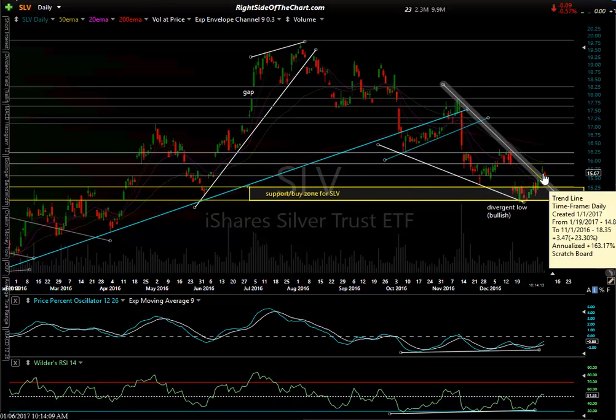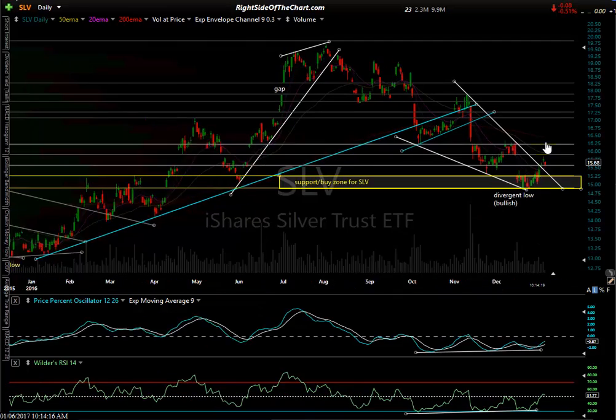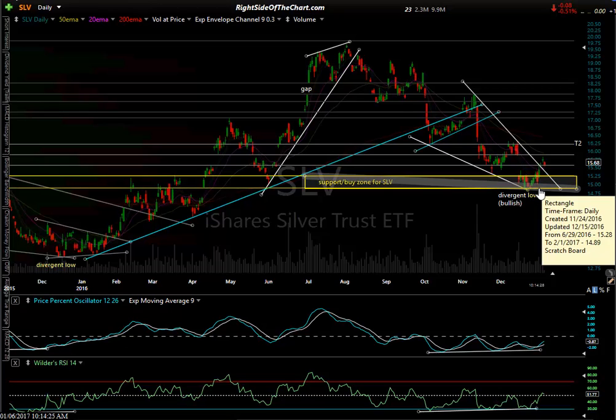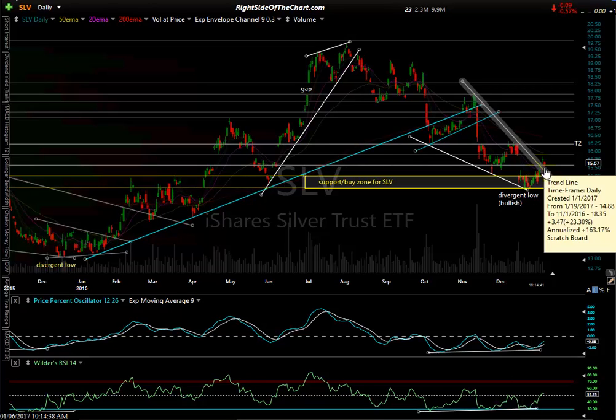You had a breakout. Now this is a support level around 1558. Resistance levels, all the horizontal lines are resistance levels, or support if from below. And now this would be a pretty important support level, these recent lows down here at the bottom of my support buy zone. But you did have, and most importantly, the bullish divergence here on the PPO as well as the MACD, the RSI, and so far we've reversed off that divergent low.